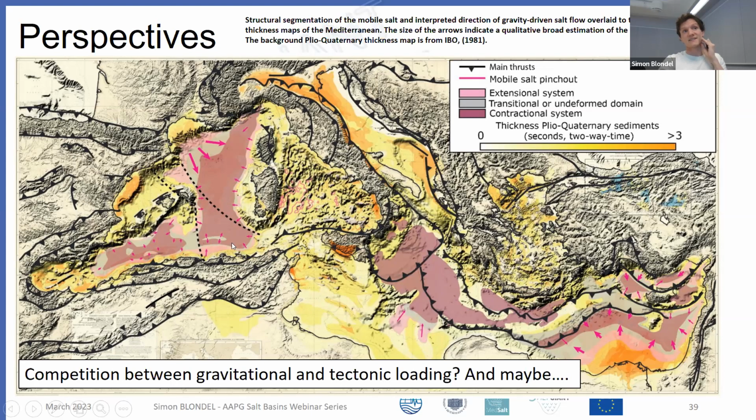Here in the Algerian margin, as we just showed, we definitely have an influence of the inversion structures along the North African margin, with an already quite complex multi-directional flow of the salt, which could suggest we are in an early stage that could be an analog to the Cyprus arc, where we have a much more advanced thrusting.